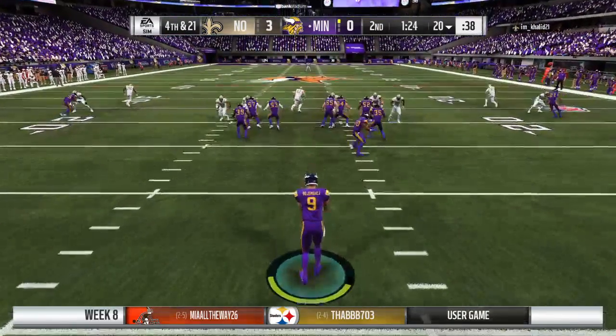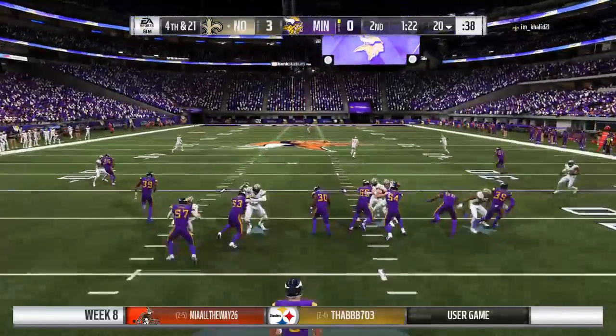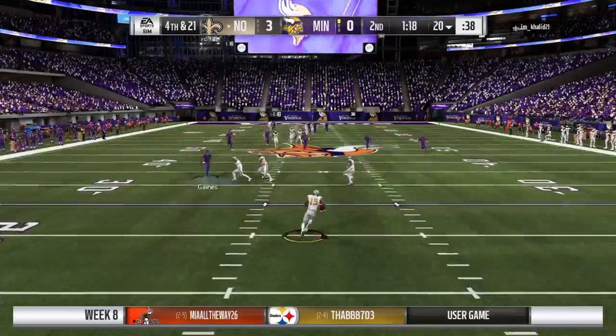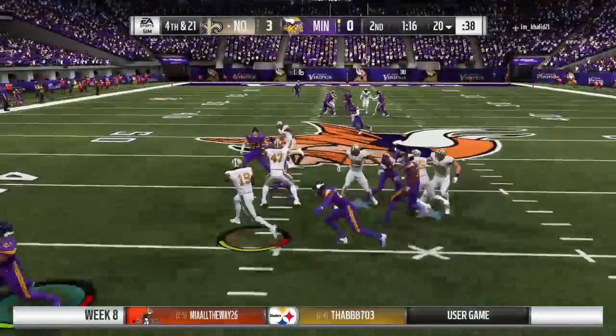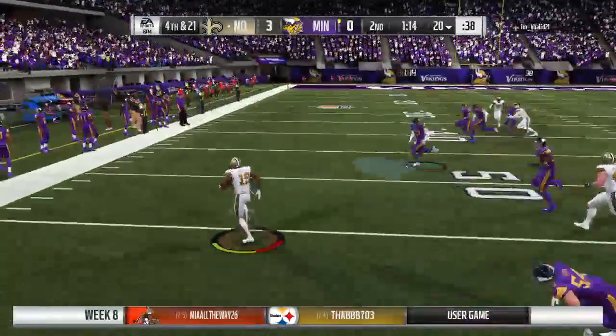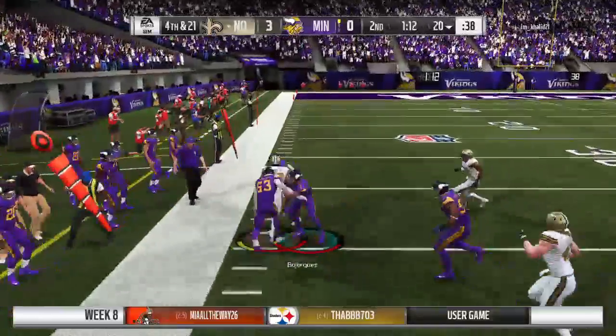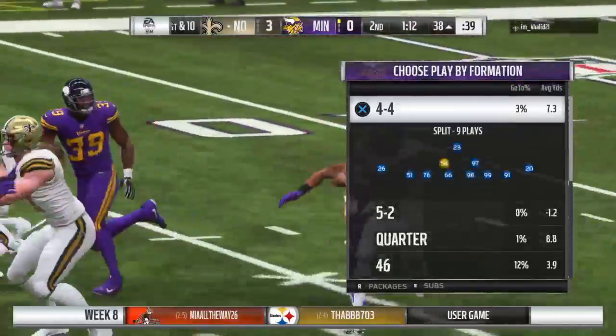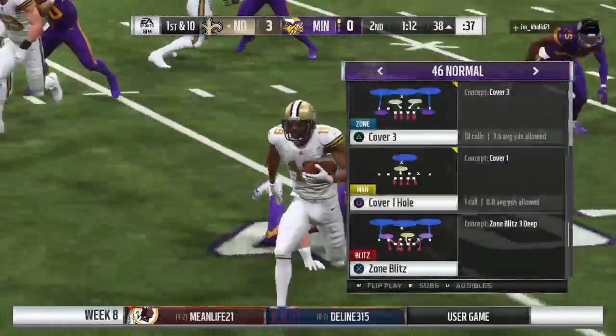Timeout taken by the receiving team, as they'll head to the sideline and talk over what to do next. Here's Ginn. Still going. Now he lost the football. But this will get out of bounds, so possession will stay the same.